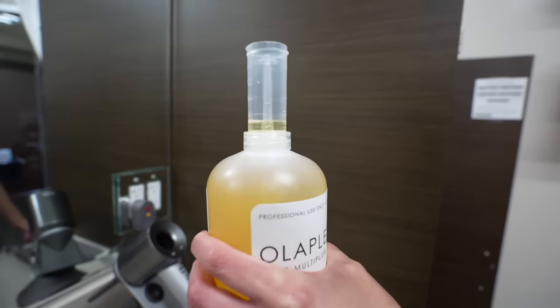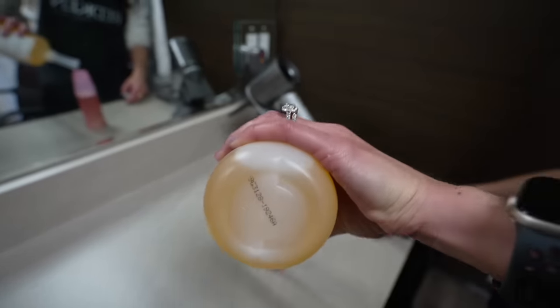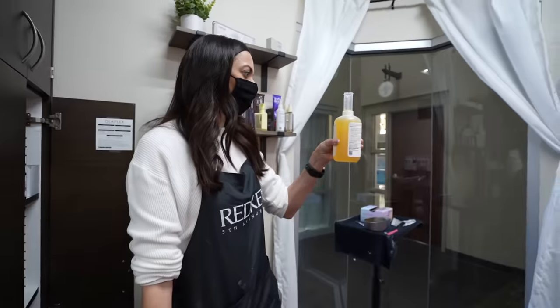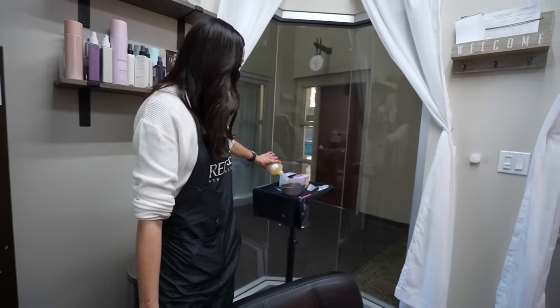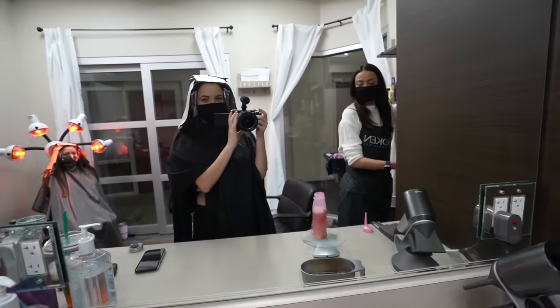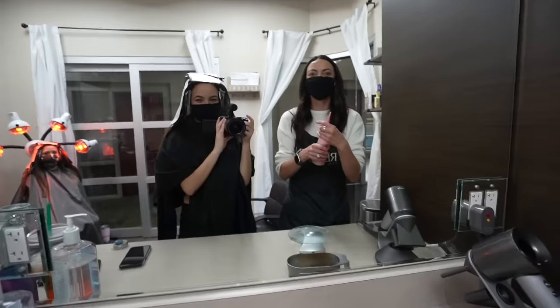Olaplex. We put this right in their color. And we do it over here. Oh, that's the other one. It's the magic potion.